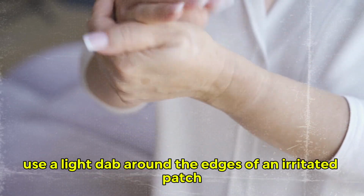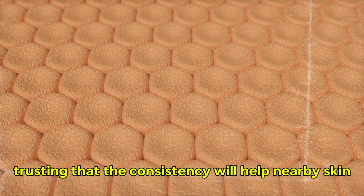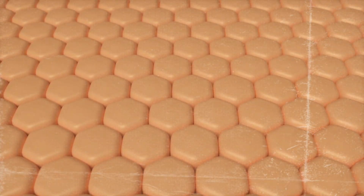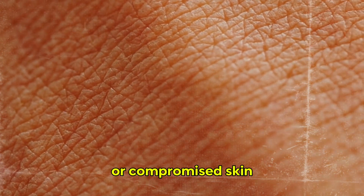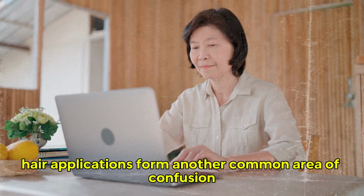Some individuals use a light dab around the edges of an irritated patch, trusting that the consistency will help nearby skin stay flexible. Even then, a patch test is wise, especially when dealing with delicate or compromised skin. Hair applications form another common area of confusion.